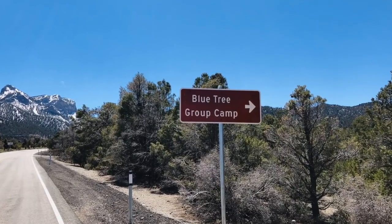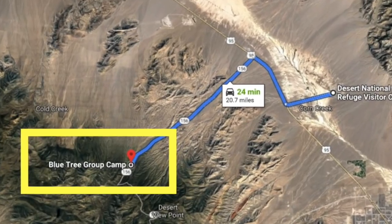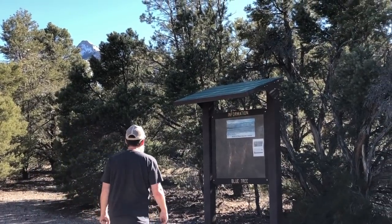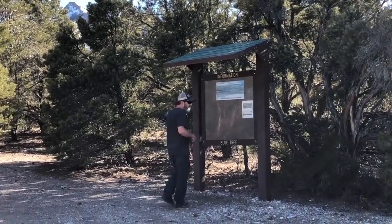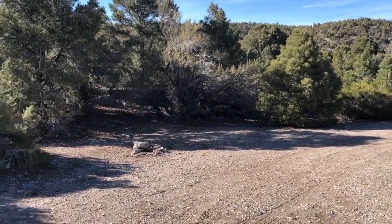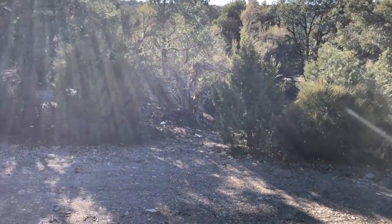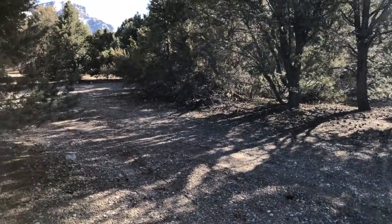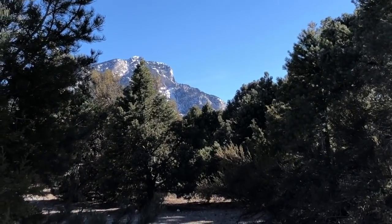Yeah, and our favorite was called Blue Tree Group Camp. You can see it on the map here, but there were actually several dispersed camping areas, and the signage let us know that you could actually stay there for free for 7 days without a permit. And the sites were really big and well hidden back in the trees. So getting in might be a little bit of a challenge, but once you get off the road into these dirt areas where the sites are, it's really amazing.